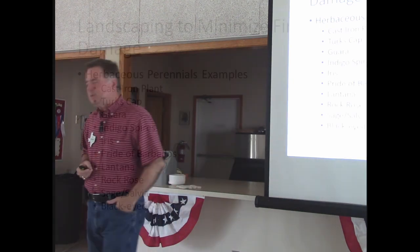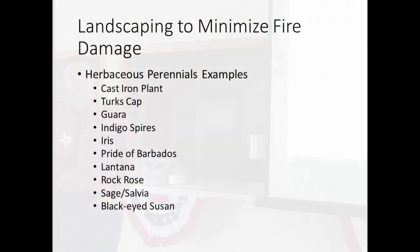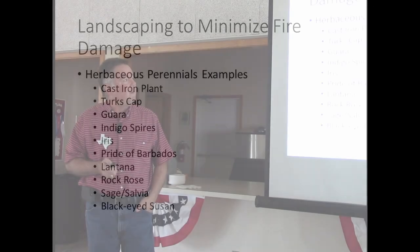So what are some examples of herbaceous perennials that make great landscaping plants in regards to minimizing fire? The cast iron plant, or the aspidistra, Turk's cap, gaura, indigo spires, irises, pride of Barbados, lantana, rock rose, salvias, the black-eyed Susans. All of these are good herbaceous perennials that have a low to low moderate fire ignition point.